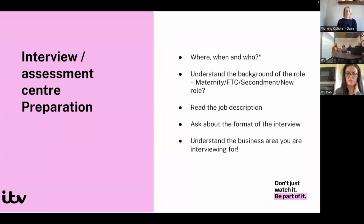And if it's regional, have a look at what's going on within that business in that region. The best place to look for things like that and business updates might be LinkedIn. So just have a look, search for the company, look at what they've recently posted, what are they talking about, what's going on in their world.